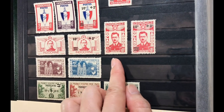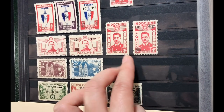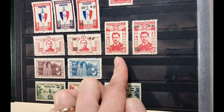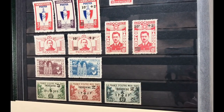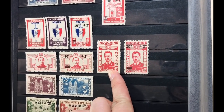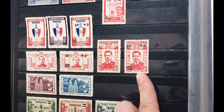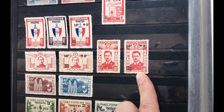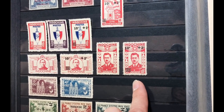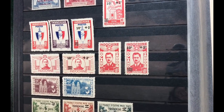The next stamp is Aviator Garo, a French aviator, issued in 1943. This stamp is a Scott number B28. It's a 6 cent plus 2 cent Rose Carmen, and it goes for 80 cents in mint and used condition. The next stamp is a surcharge of Aviator Garo, issued in 1944. It's B29. It's 10 cent plus 2 cent on a 6 cent plus 2 cent. And this goes for 80 cents, both mint and used condition.